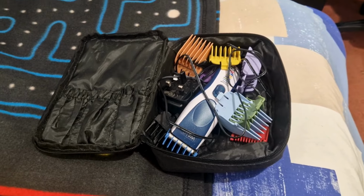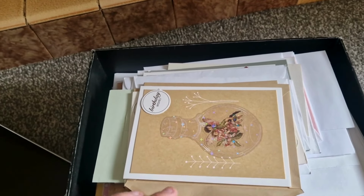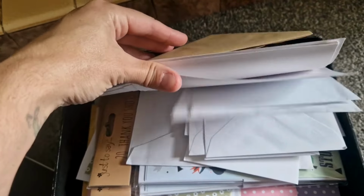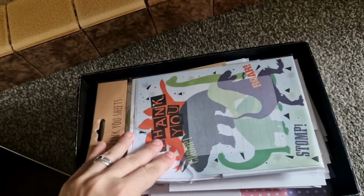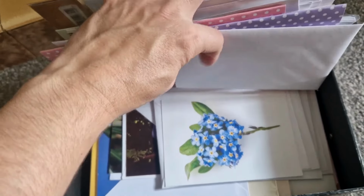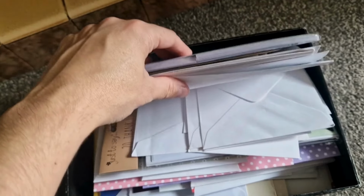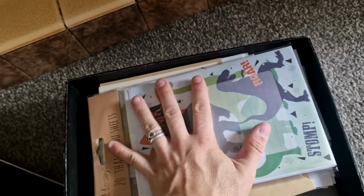Another way that we save money is by having a card stash. Some of these I've made, some of them I got super cheap from the charity shop. I also have a gift stash, but I'm not going to dig that out right now. I've just put it away from another video. And yeah, blank cards, cards that were just given to me by my dad's wife, who was having a clear out.